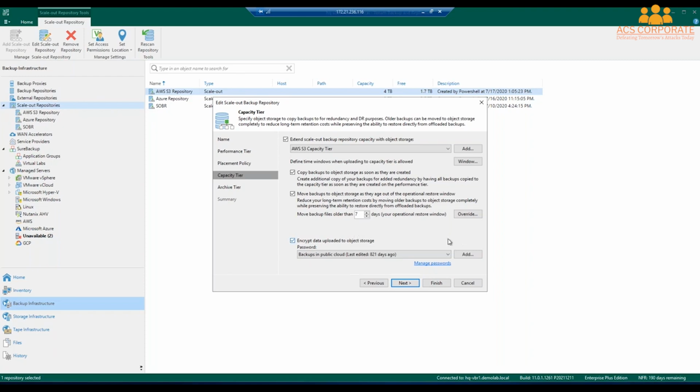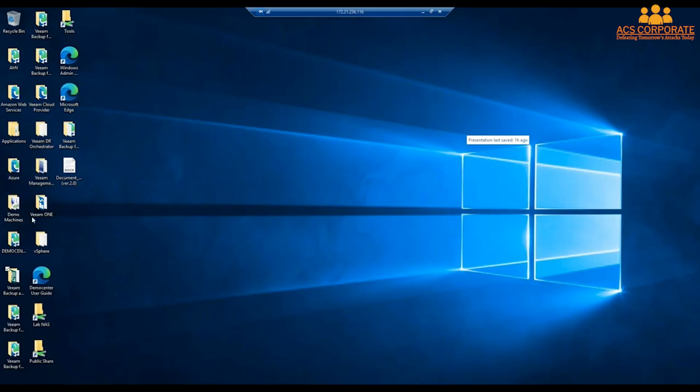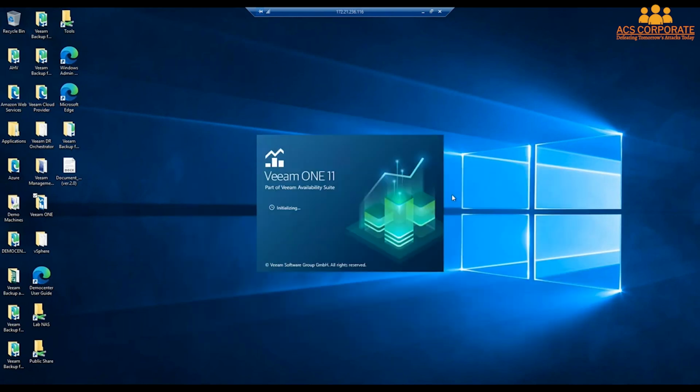Okay, so we've covered part one, which is immutability. Let's cover part two, and that is setting up alerts. And how do you set up those alerts? Well, you leverage Veeam ONE, which is our powerful monitoring tool. It helps you monitor your infrastructure, whether it's your virtual infrastructure running on Hyper-V or VMware, or whether it is your backup infrastructure running Veeam Backup and Replication.